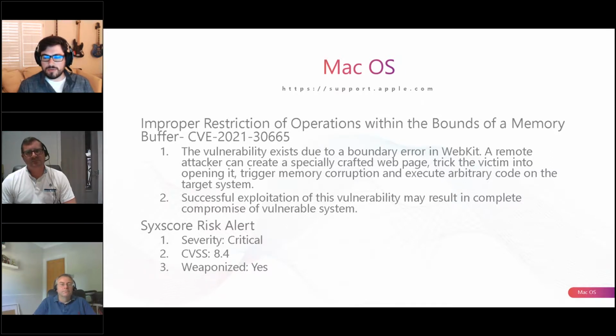On May 24th, at the end of the month, Apple released a huge slew of updates, pretty much across every OS: watchOS, tvOS, iOS, iPadOS 14.6, macOS Big Sur 11.4, and Safari, as well as security updates for Mojave and Catalina.